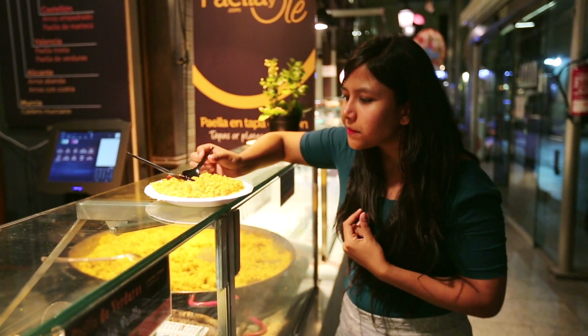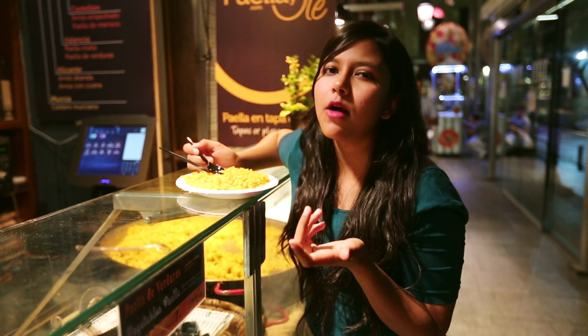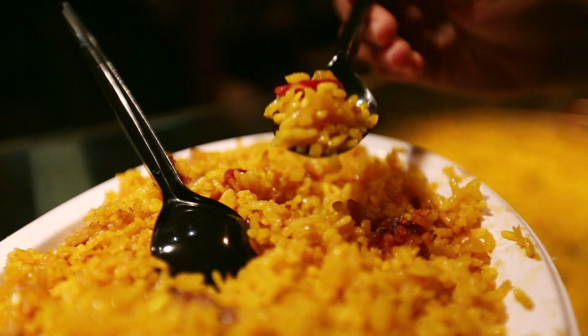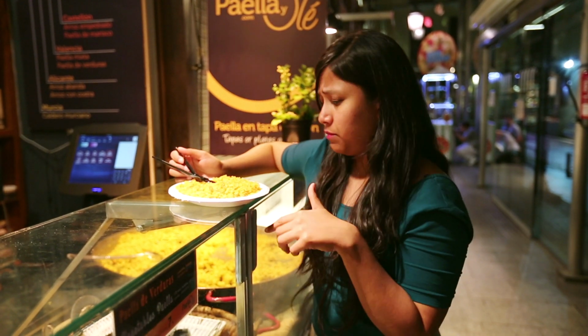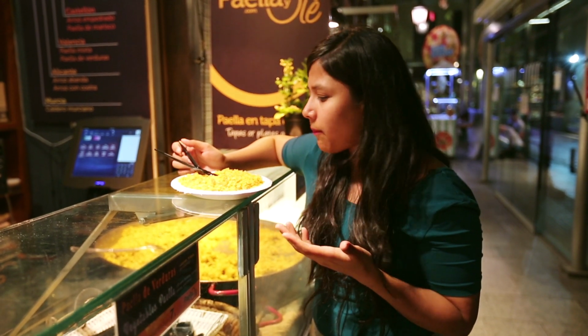It's really good. Very much like the Indian pulao, but because of the saffron and rosemary, it's a little different. And the chicken that they've put in this is fried. So that's also an interesting combination.